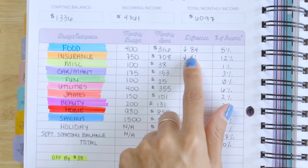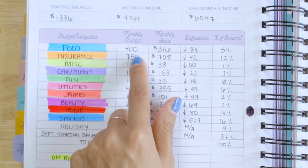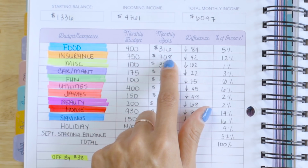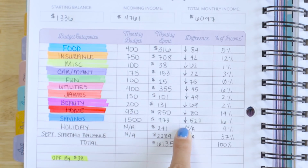So I was below. Huge improvement on my food spending. I have a $400 monthly budget. That's just for me and my son. I only spent $316 in the month of August, so $84 below all of my budget categories.